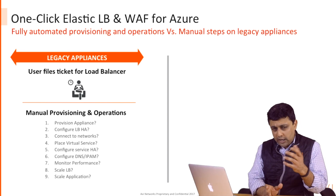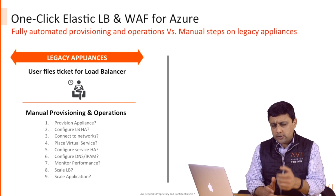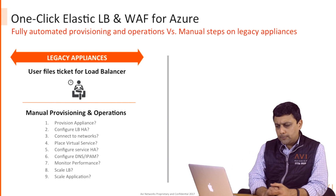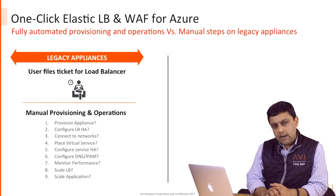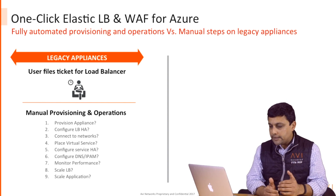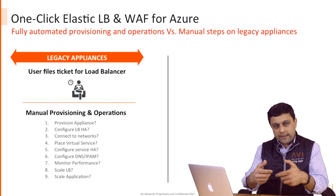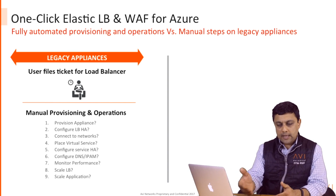Today, for example, for enterprise-grade features, if you consider deploying a legacy vendor's load balancing solution, a virtual edition of a legacy vendor, let's look at the workflow that you have to go through. A user files a ticket for a load balancer, and then you as a network admin, you go in and you manually do the following steps. You first provision the appliance VM. You maybe spin up a second one for HA. You connect the VNICs to the right port groups or the right networks in Azure to make sure that the connectivity is established.